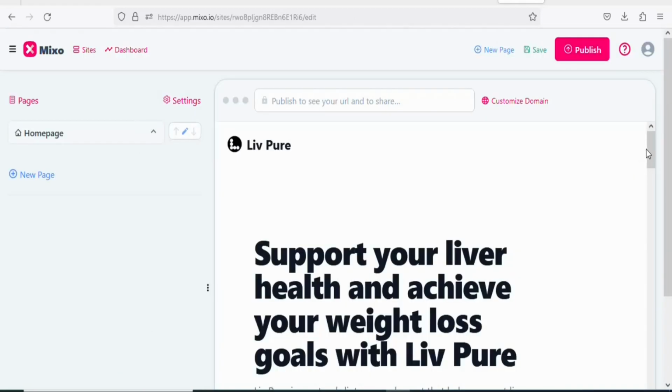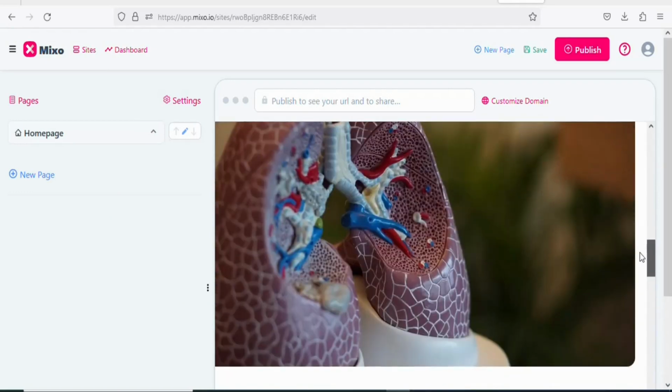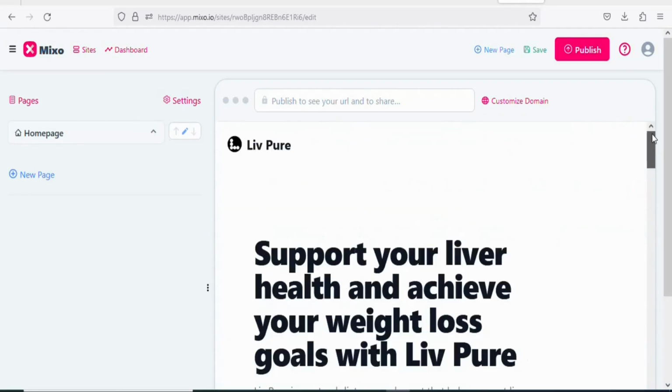Click on that. Once you click on it, you are going to see a page like this. You can see everything. So now what you have to do is begin editing the website. To edit it, click right here, click on this pencil icon.